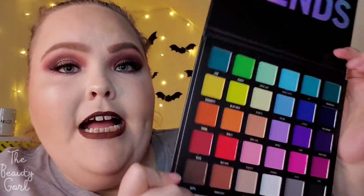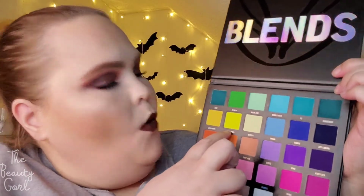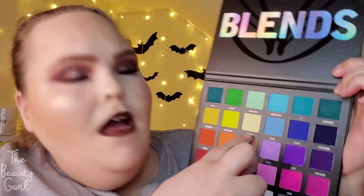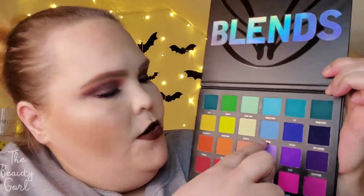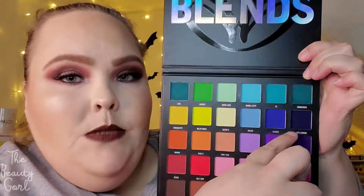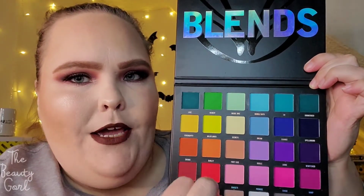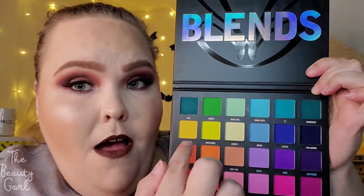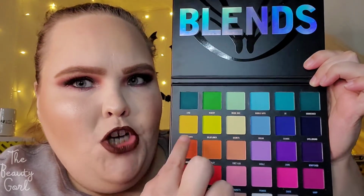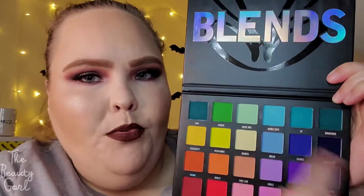All right, the next row we have is Serendipity, Wildflower, Secrets, Dream, Chance, and Spellbound. I think I would have liked this row better if it combined the reds and the oranges with this row, instead of you starting off with the yellows and going into more of the royal blues.